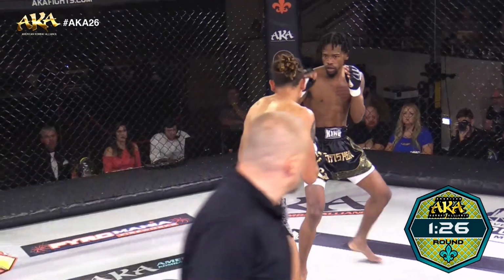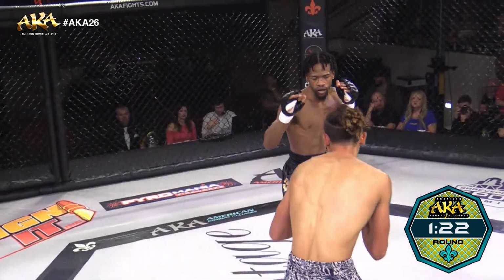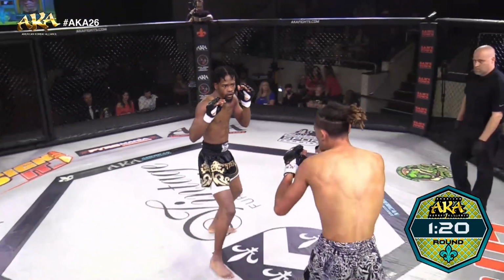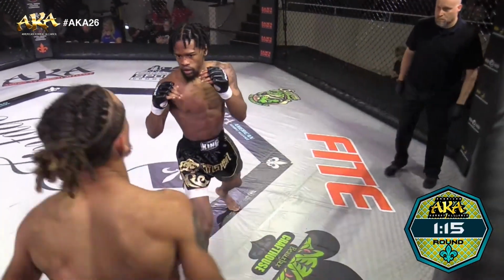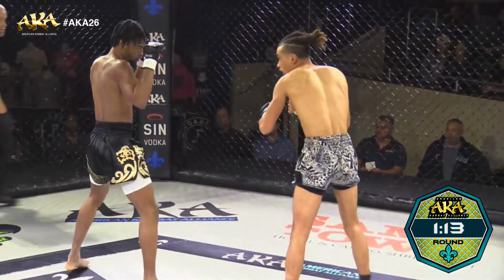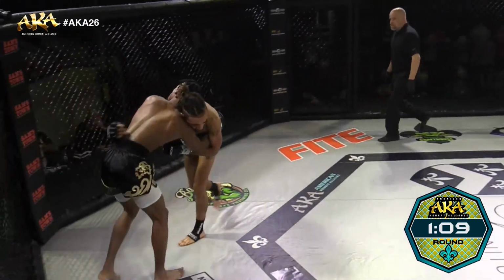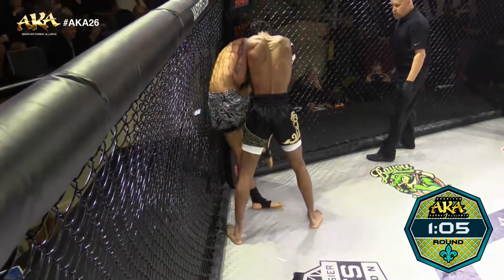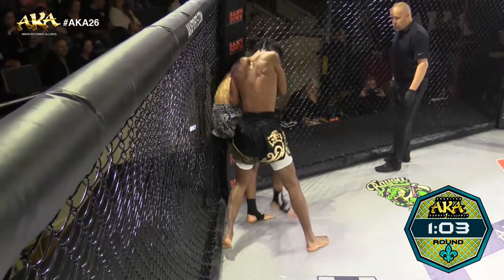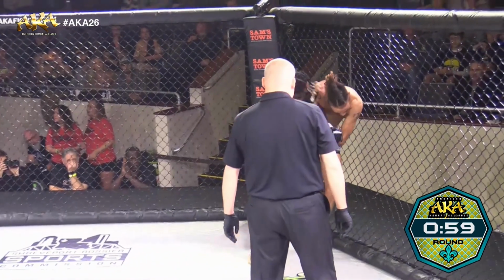Halfway through, nice round number one. And you can see Mays willing to use his kicks early on in this match, Victoria. Knee to the body there from Kenion Douglas. Kenion is looking sharp. He's able to see the punches come in, when to clinch up.